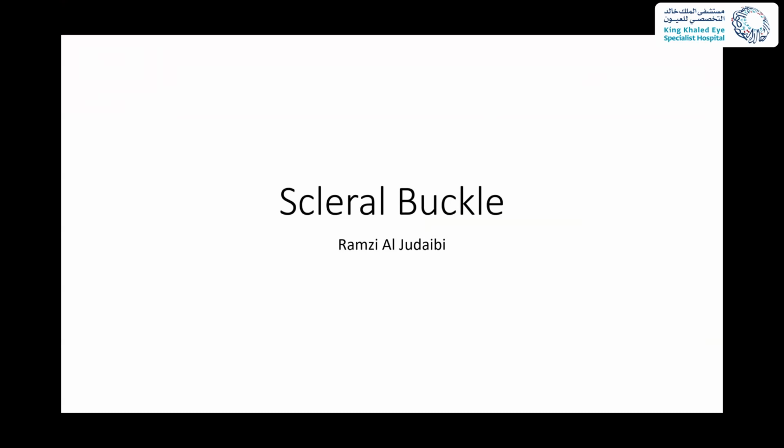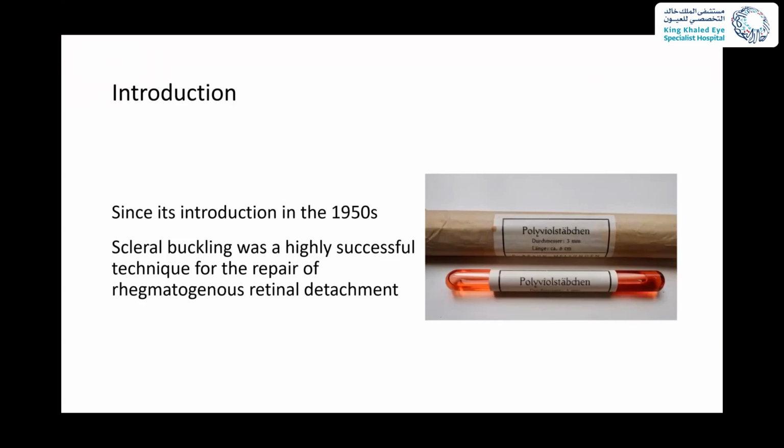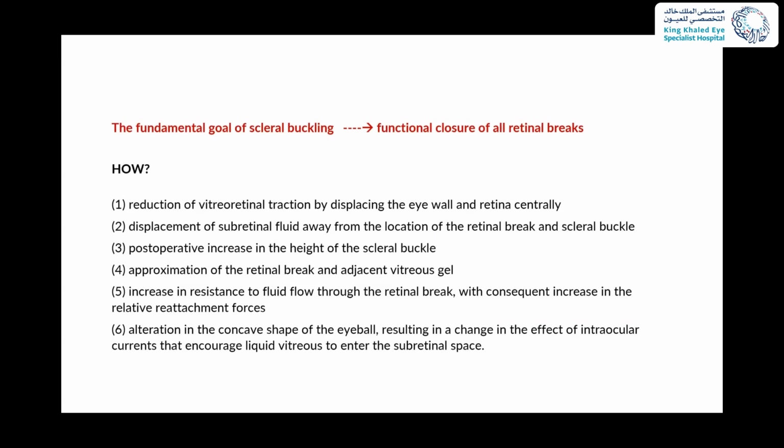I will talk about scleral buckle as a single procedure in treating rhegmatogenous retinal detachment. As an introduction, this is an old procedure that started in the 50s, and it was a highly successful procedure for treating rhegmatogenous retinal detachment. The fundamental goal of buckling is the closure of all retinal breaks. It goes for this goal by reducing the vitreoretinal traction, simply by displacing the eye wall toward the retina.